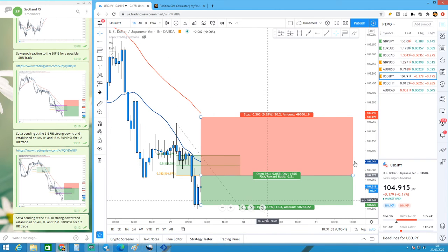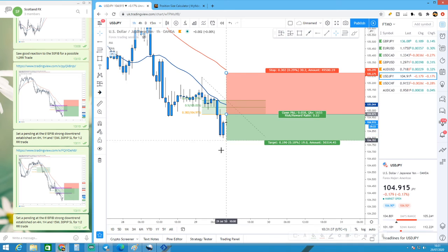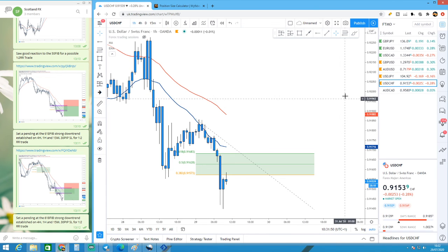0.5R is just not a trade I'm going to take. Although honestly, I think the price is going to keep dropping. I think I'd easily get my 1-to-1 at least. However, it's just not giving me the setup. I'm very rigid in my setup, so again, one to watch, but not ready to take it yet.